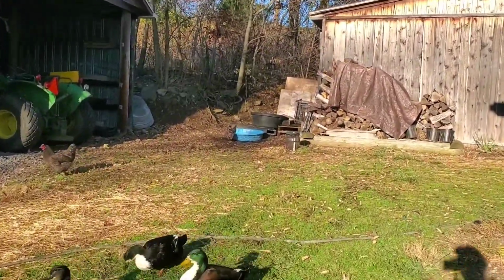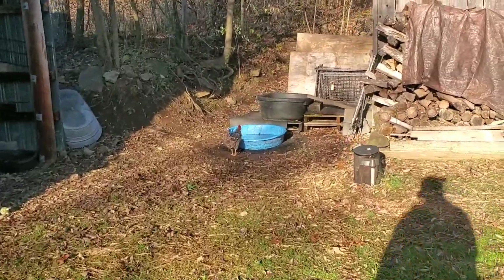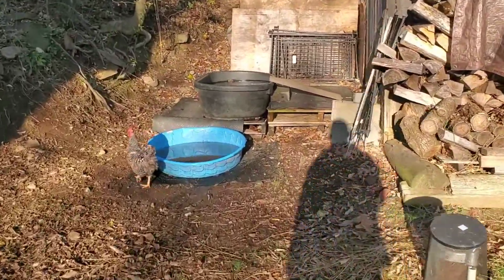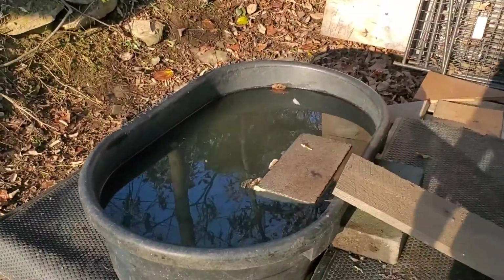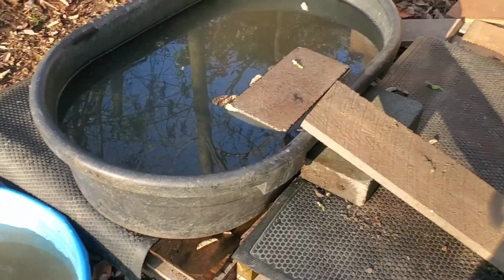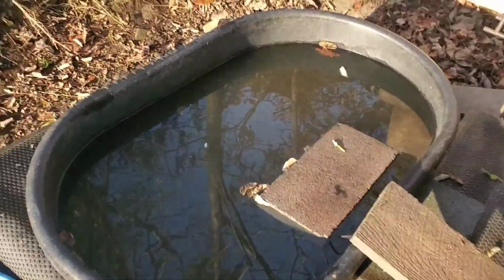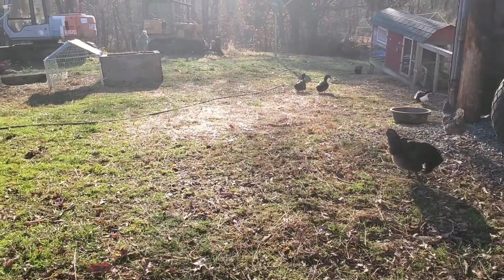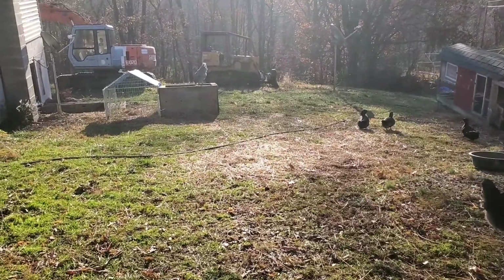So the wife set up this pool up here for the ducks. I think we're going to put a heater in to keep it from freezing throughout the winter, and then they can still have water access. So got a block in there to help them get in and out of and whatnot. So they seem to be her babies, so she's pretty fond of taking care of them.